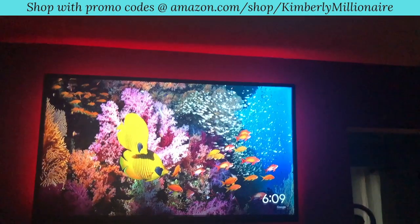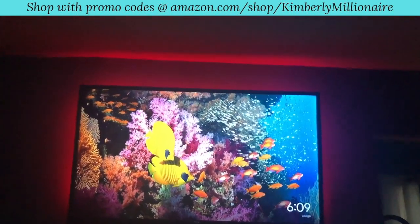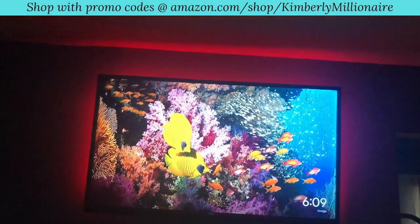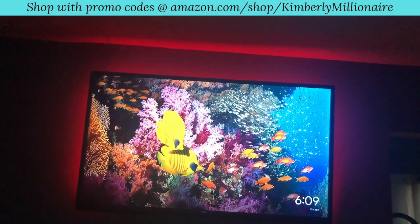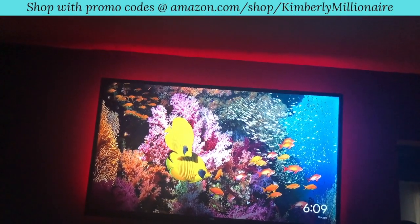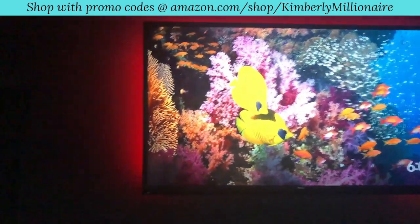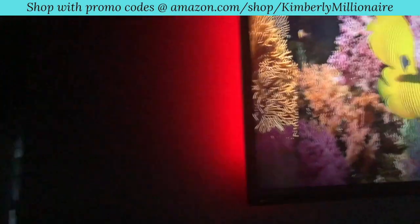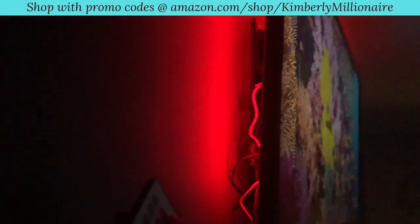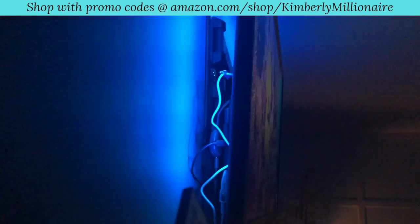All right. So these lights are on the back of my TV. I just love how they look. And maybe it's just that particular shot that's on the TV because it's so bright and colorful. All right. So bright and colorful on the background there. And at the setting that I have it on, it changes colors by itself. It comes with the remote, so you can change the, what do you call it?